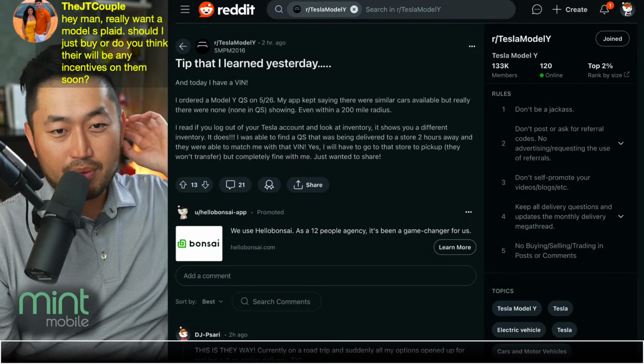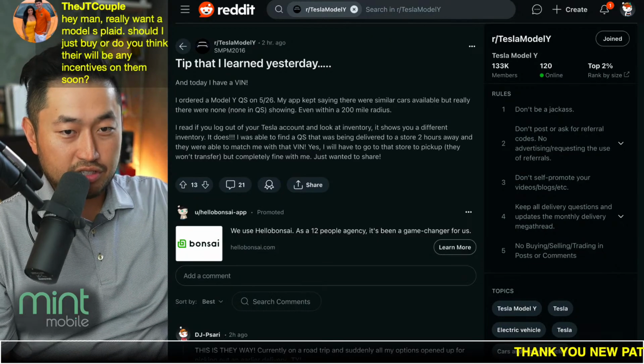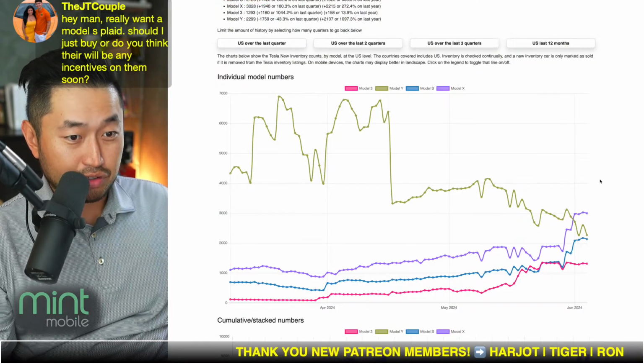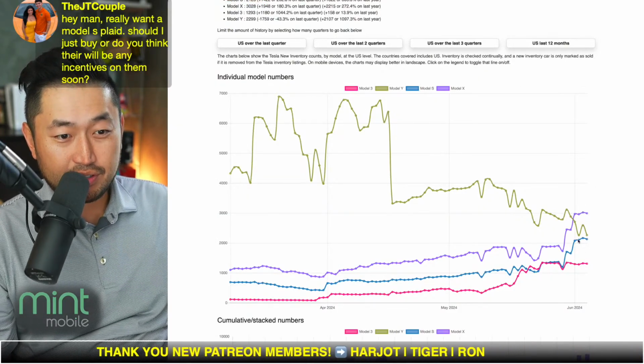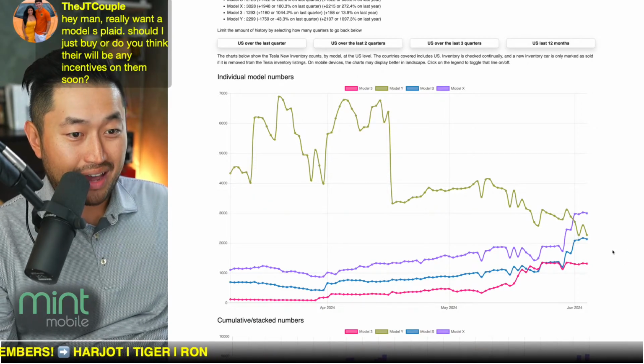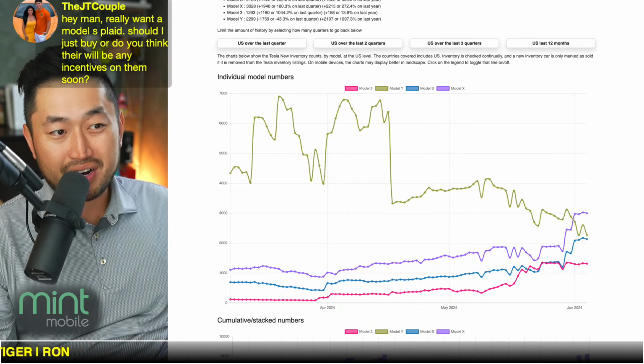JT Couple, hey man, I really want a Model S Plaid. Should I just buy, or do you think there's going to be more incentives on them soon? I think there's going to be more incentives on them soon, and here's why. If we take a look at Model S inventory, this is the blue line right here. It is trending upwards along with Model X inventory. So yes, I think there's going to be more incentives soon.